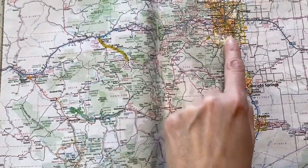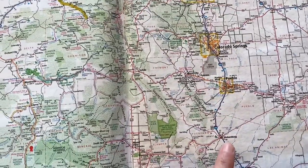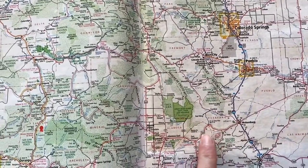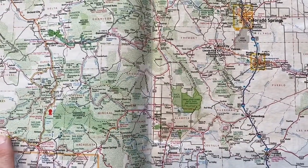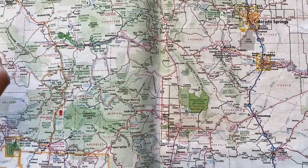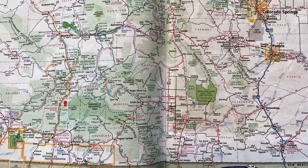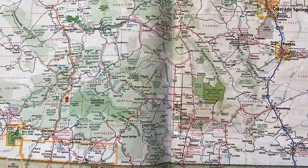If you're going to do the route and come down I-25 through Colorado Springs, Pueblo, and then you get here to Walsenburg, you can pick up Highway 160, and this will take you all the way out over to Durango and Mesa Verde. You've got some mountain passes on here. You've got mountain passes on all of those directions, so you're not getting away from mountain passes. It's Colorado and it's the Rockies, so you're going to have that to deal with.